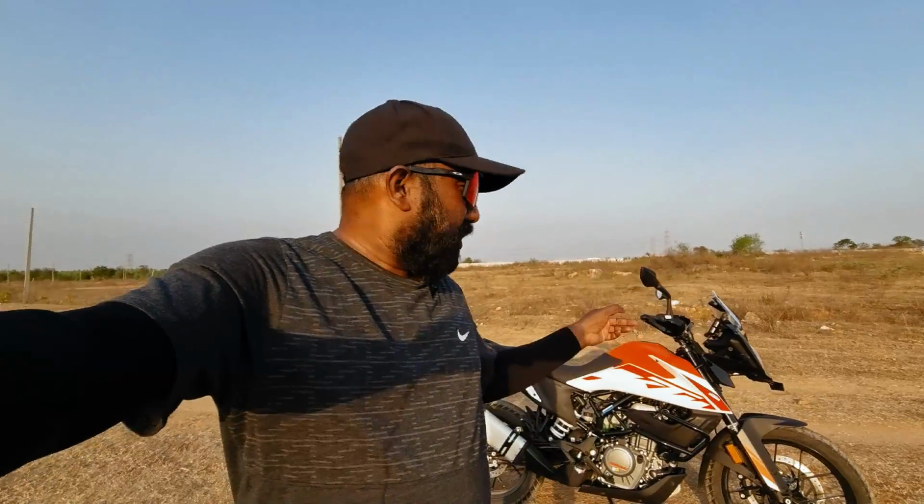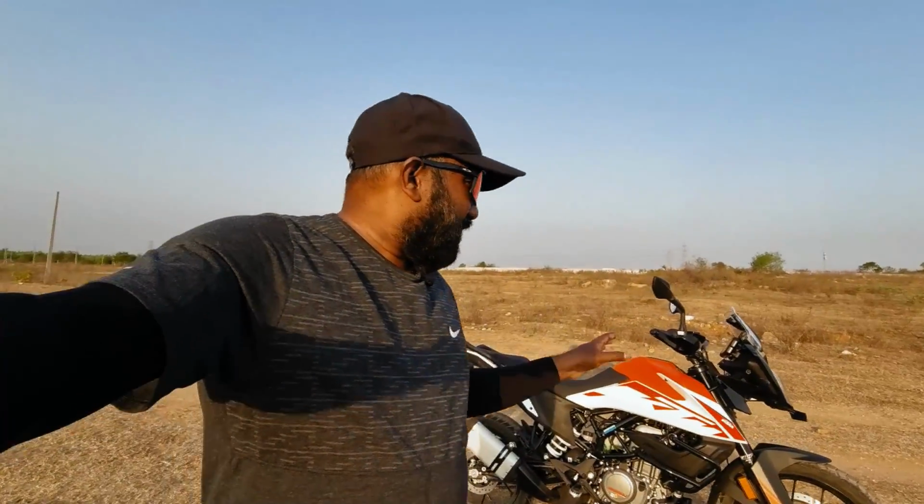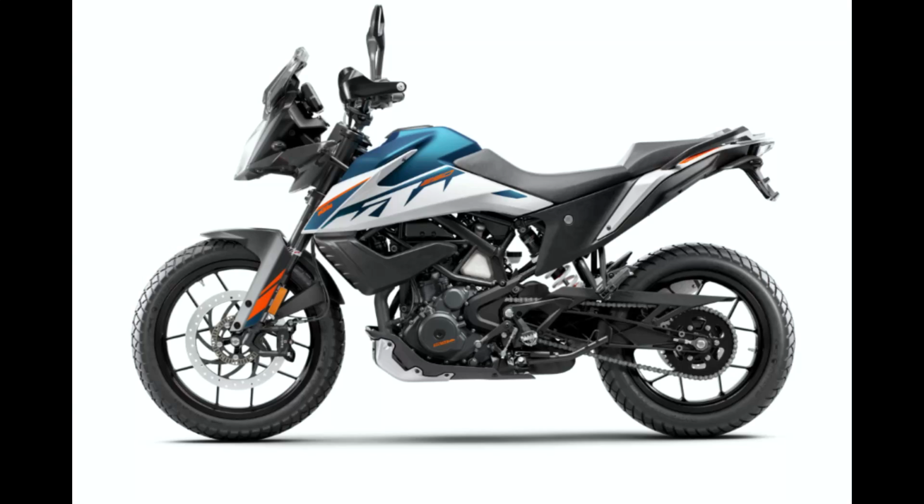Now this is the orange. Now all KTM lovers bleed orange, I know that. And this looks good in orange, and also gets a blue color scheme, blue and white, which also looks kind of decent and has a fresh look and fresh feel to it.